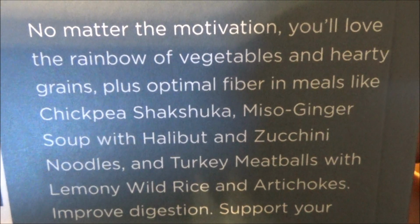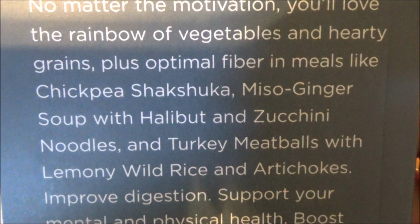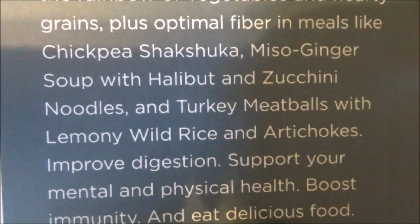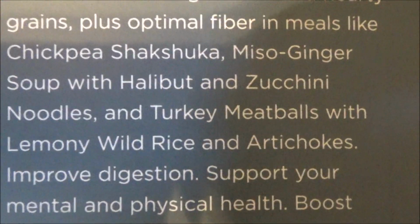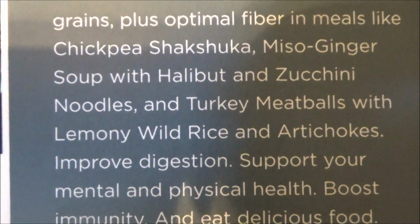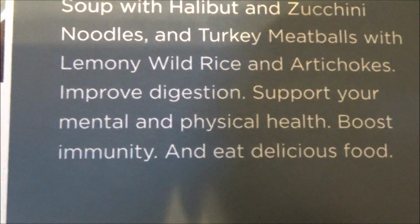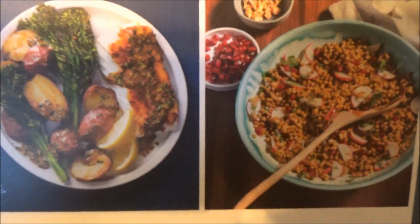No matter the motivation, you'll love the rainbow of vegetables and hearty grains, plus optimal fiber in meals like chickpea sack sugar, well, all the recipes I profiled in this video, plus the cover recipe and the bonus recipe for the summer. So improve digestion, support your mental and physical health, boost immunity, and eat delicious food.